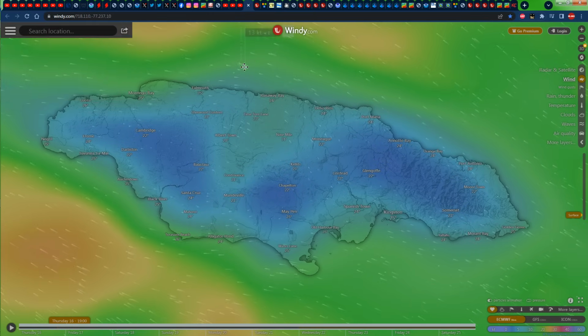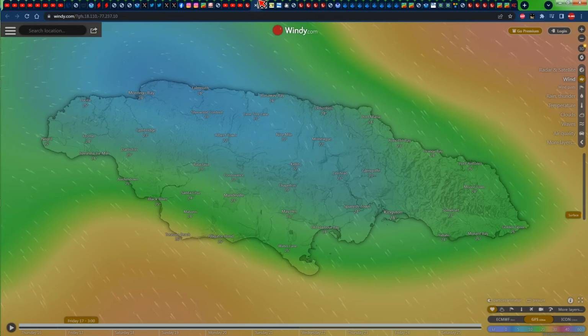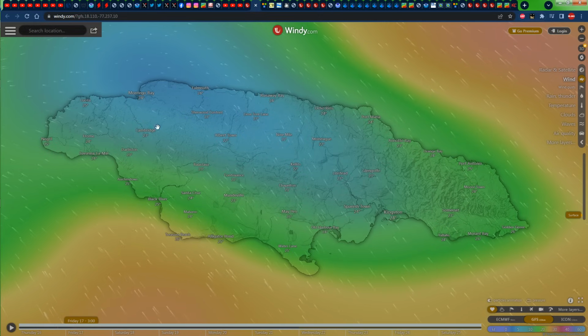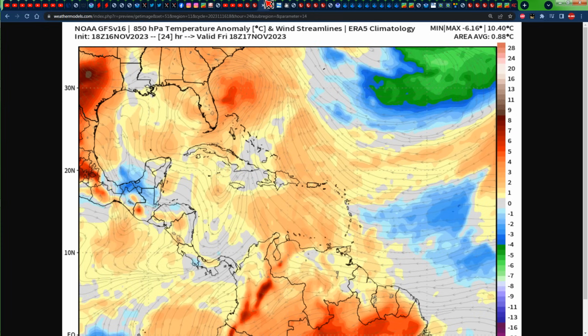Taking a look at the temperatures right now, we can still have 25 degrees Celsius in Montego Bay and Kingston. And by 3 a.m. on Friday, the temperature should dip down to about 24 degrees Celsius in both parishes.